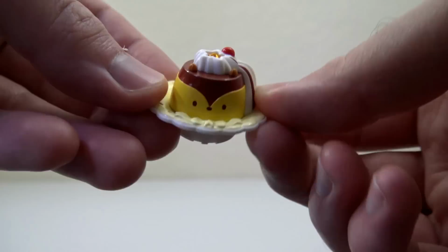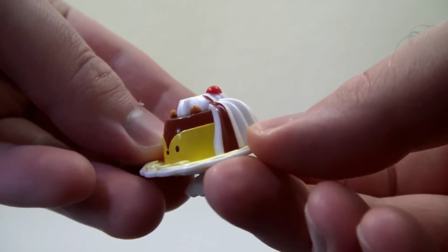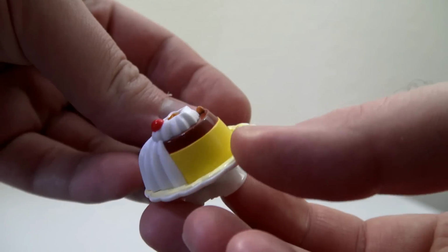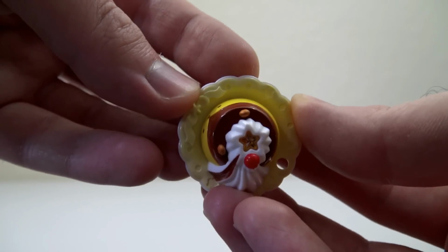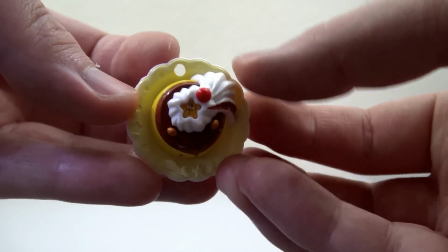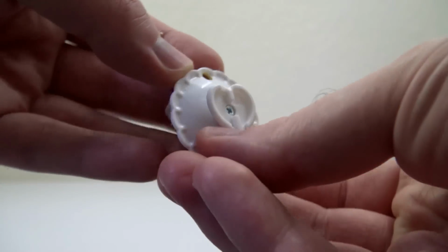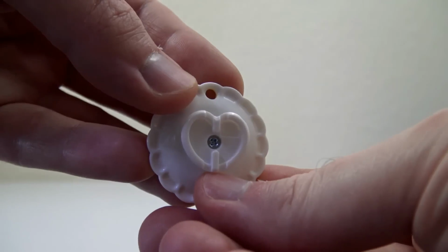Next is the Risu Pudding. Take a look around the sides here. You can see the cream coming down for the tail. The top looks pretty much the same around the edge here as the Usagi one. And the back there.